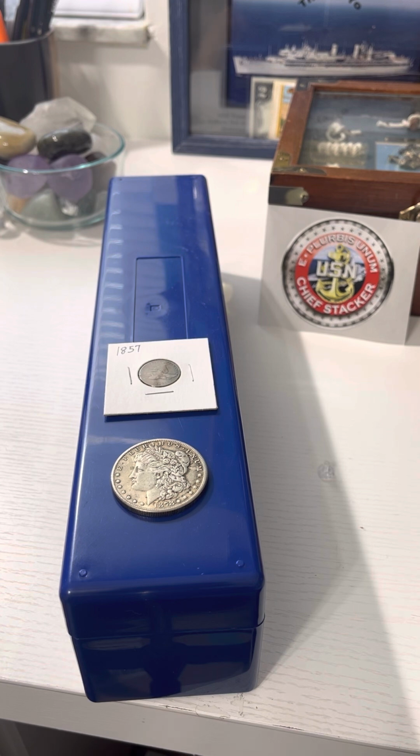Okay, let's get on with this submission situation that I was going to talk to you about. I went to a coin show today and picked up my submission that I sent to ANACS about a month or so ago. You might have seen that video with Pirate Stacker and stuff.